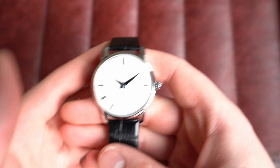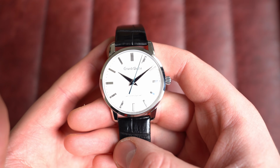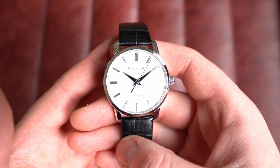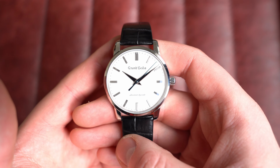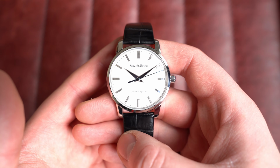But that's enough of the rambling. Let's get on to the watches on the table, and where are we going to start? I think we're going to have to start with this absolutely incredible Grand Seiko. Let's take a closer look at this. What a watch to begin this week's episode with. Have a look at this. This is the limited edition Grand Seiko Elegance, which is a line based on one of their vintage models, and you can see that very clearly just by the design language here.